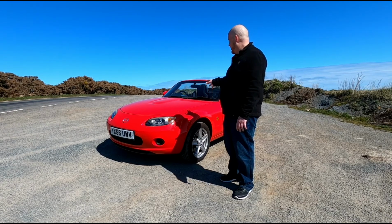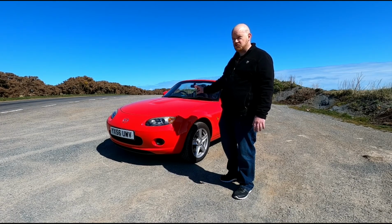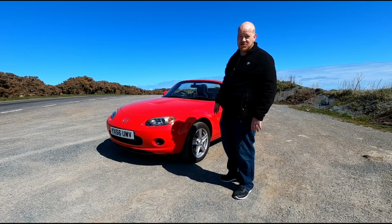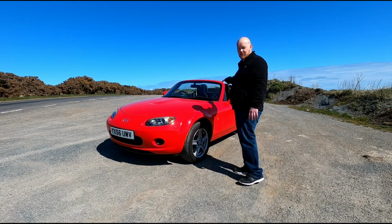I've borrowed this one from the guys at Forge Car Sales at Cloughton. This is currently for sale. It's been really well looked after, it's really clean, the interior is absolutely mint. It's a hardtop model, we haven't got the hardtop on today, might as well enjoy it while we've got a day like today, eh? It does have a soft top, so if you do have the hardtop off, you can put the soft top on.